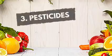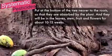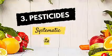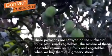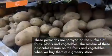Now coming to the third chemical agents, which are the worst of all, the pesticides. There are systemic pesticides which are put at the bottom of the tree nearer to the roots so that they are absorbed by the plant, and they will be in the leaves, stems, fruits, and flowers for about 10 to 15 weeks. Then there are contact pesticides which are sprayed on the surface of the plant, fruits and vegetables. These are the main culprits, as the residue of these pesticides remains on the fruits and vegetables even after you bring them to your home.